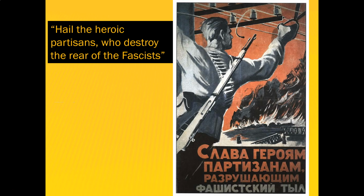Here's a poster urging Soviet people to rise up and again destroy anything of value that the fascists might want. Although I got to say, I don't think this is probably very safe. I don't think that would work out very well for this guy.